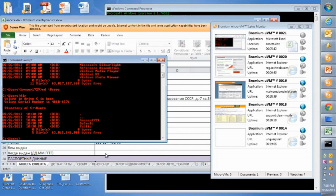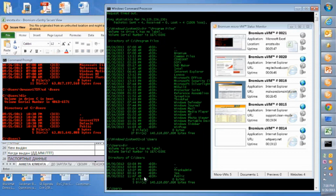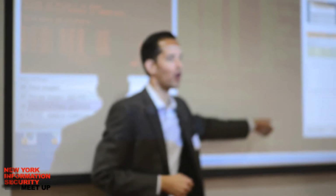Let's go into the users directory really quick. If I cd inside of this little micro VM into the users directory, now you might know this as the SAM accounts database, right? You can see that there's clearly a limited view here. So Frank, he's a guy here at Bromium, one of my colleagues, and Joe, that's me. Those are our user accounts.